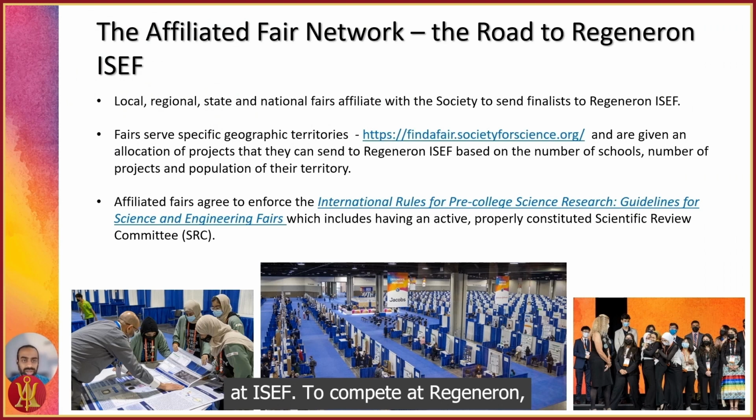So to compete at Regeneron ISEF, you have to qualify through what we call an affiliated fair. So these are local, regional, state, and national fairs that affiliate with us. And it's geographically based. You need to find the fair that is in your area, and we have a website called Find a Fair where you can locate that fair. And so you need to compete through that fair, and they may have smaller fairs that you have to kind of work your way up through the levels to make it to ISEF. And any project you do that's going to enter an ISEF has to follow the international rules for pre-college science research, which you can find on our website as well.